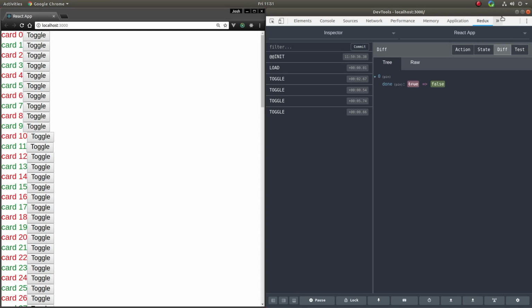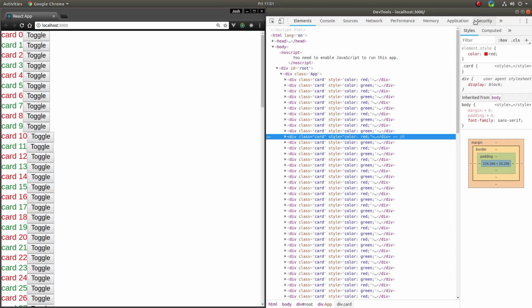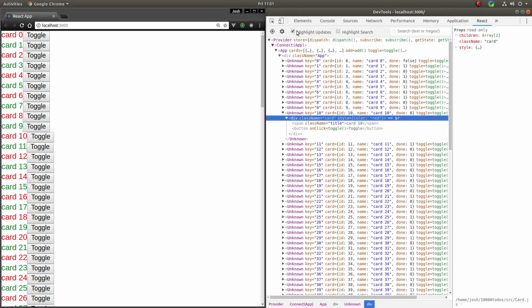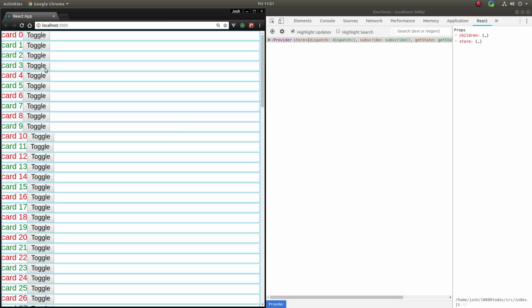If it's not, close DevTools and reopen it again. In fact, I can't even click on it, so I'm going to do that. I'm going to close DevTools and reopen it again. And go to Highlight Updates. So that's an important strategy when debugging performance, is to simplify your examples if your tools aren't working.